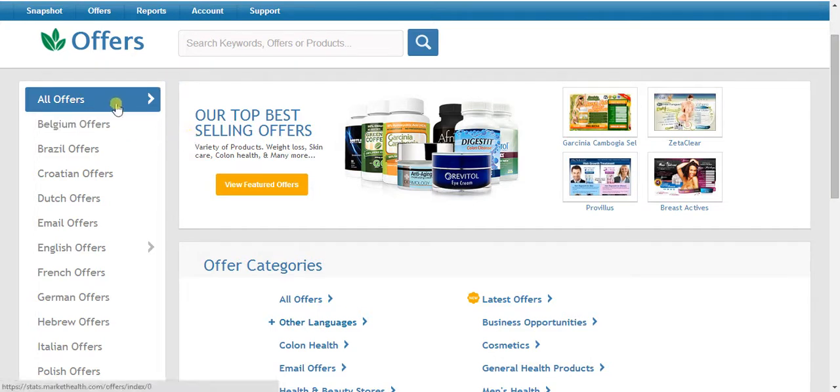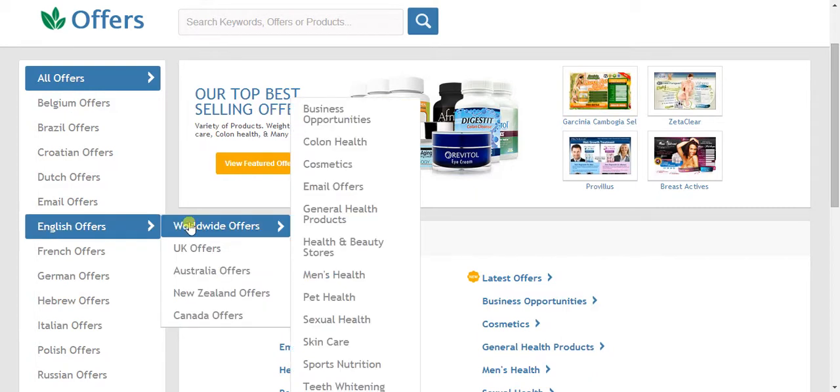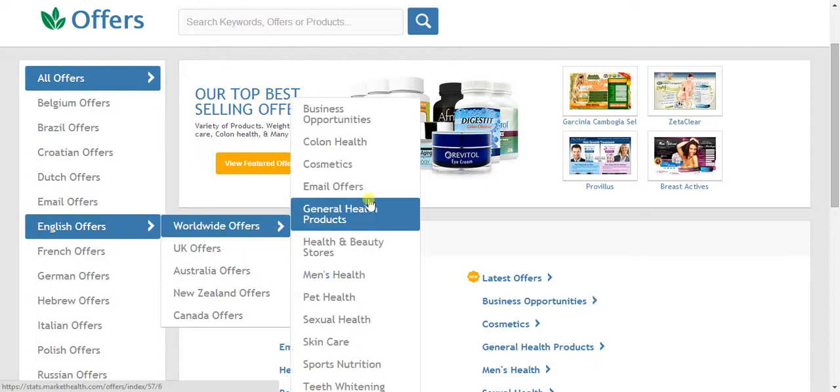So you can see that there are offers based on different countries, and there are email offers as well. And then you're gonna go for the best offers, that is English offers, or you can go for featured offers. For the time being, I'm going for English offers, and that too for worldwide offers.